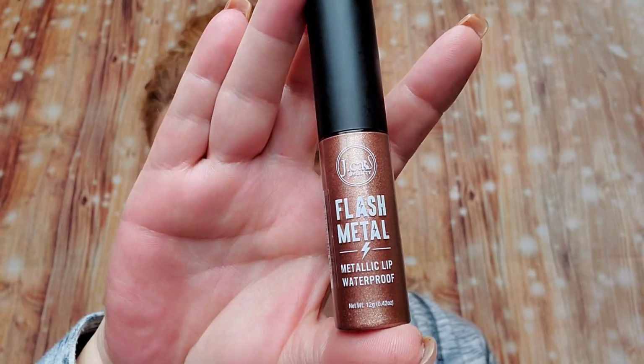Oh, I'm obsessed with this, and I love the color because it's like a neutral brown. You know me and my neutrals, but I did get a few other colors, so I'm super duper excited about this. I'm in love for just a few dollars. JCat Beauty. Oh, okay. I had to share that with y'all.